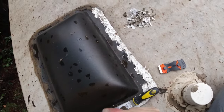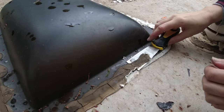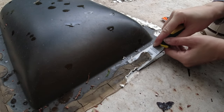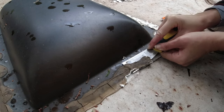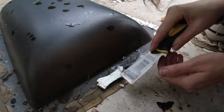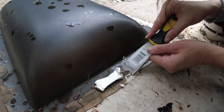I'm now on the other side of the vent. I'm working over here, and I don't know why, but some of this is deciding to come up easily. So check this out. It's amazing. You ready for the exciting thing? Here we go, look at this. There's a screw. Look, I got a big chunk all at once. Let's see if I can get some more.